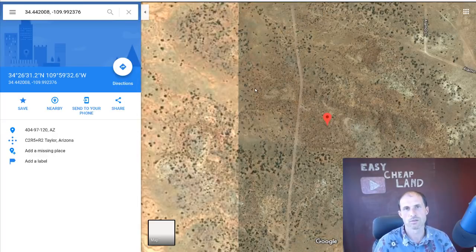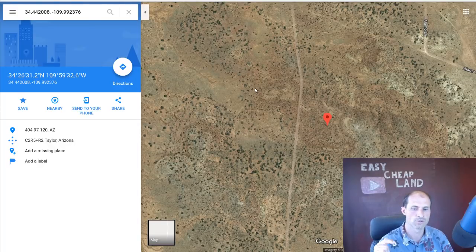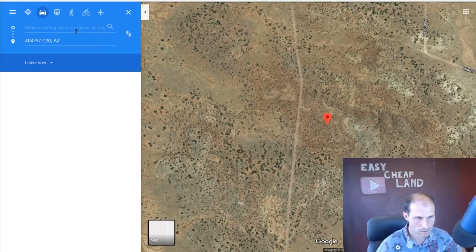But if you click on it on the website, it'll bring up a map like this and show you where the property's at. If you click on it in your phone, it'll give you driving directions to the property. You can drive over there, take a look at it. If you like it, you can click on your phone and buy the property while you're standing there. So from here, I'm going to do directions to the Walmart in Taylor because it's not very far away.